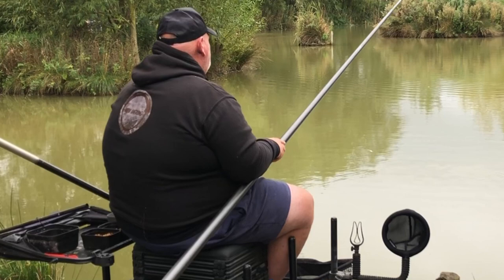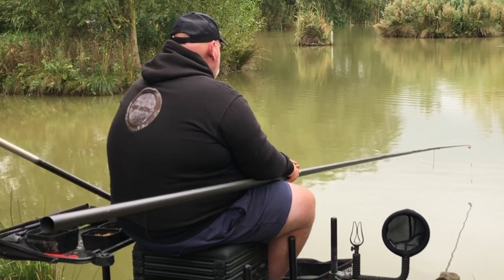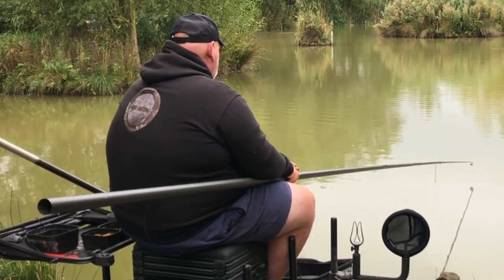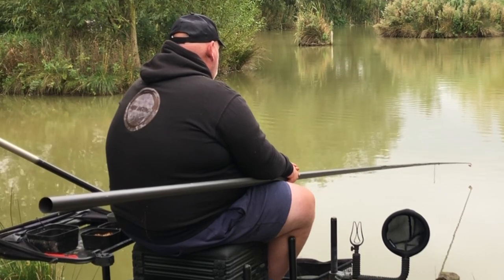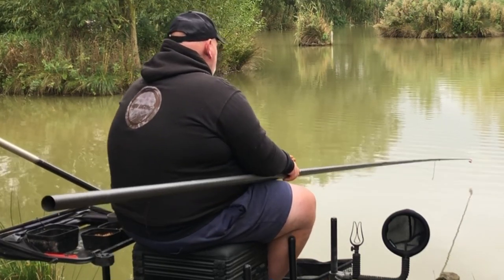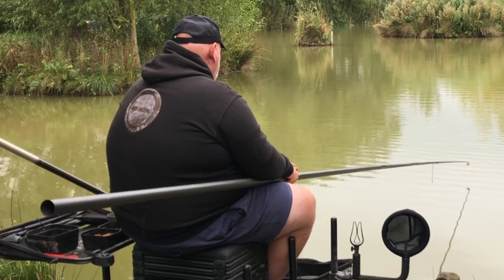And there's a fish on there straight away, coming shallow. Lay that rig out again, it straightens up, and then slowly down. There we go, bite straight away. Lay that rig out again, straighten up, slowly down.